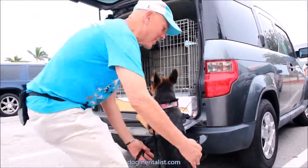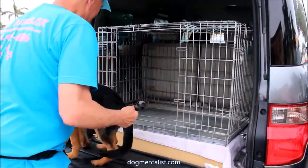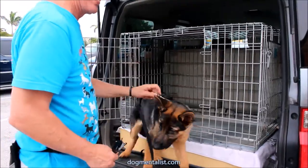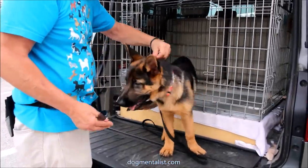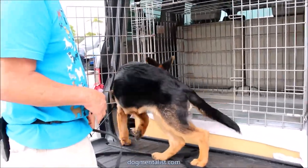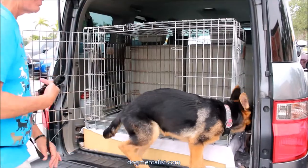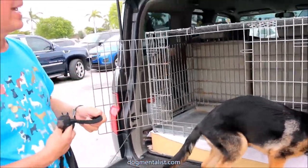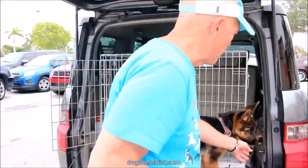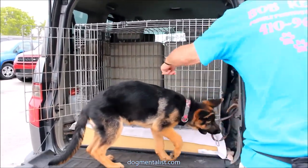Oh, ready to go, aren't you? It isn't that easy for me. Go ahead in your crate. Let's see if you go on your own. Come on, in the crate. Go ahead. This is a continuing project. In the crate, go ahead, hurry up. Not yet. I'm always tempted to give her a hand to help her. She's still busy acting all bitey. But we're going to try and get her in the crate.